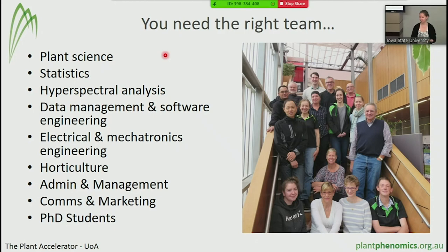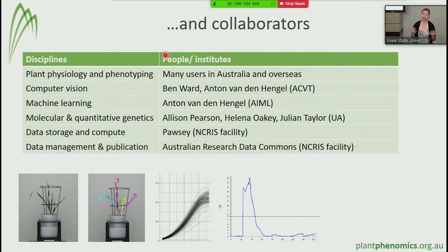So you obviously need the right team in-house, but you can't have everything in-house, so you also want really good collaborators that can cover the areas that you can't cover in your in-house team. So for computer vision and machine learning, for example, we work with the Australian Centre for Visual Technologies and the Australian Institute for Machine Learning in Adelaide. We also work with some of our national e-research infrastructure at PAWSEY and the Australian Research Data Commons for data storage, compute power, but also supporting us in how to publish our data and data management.